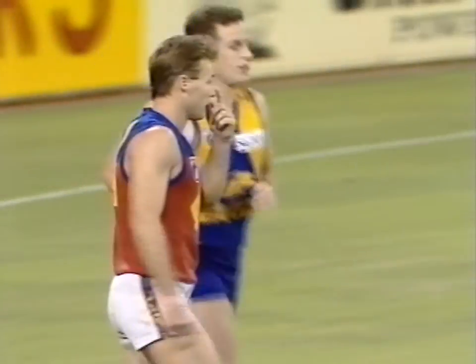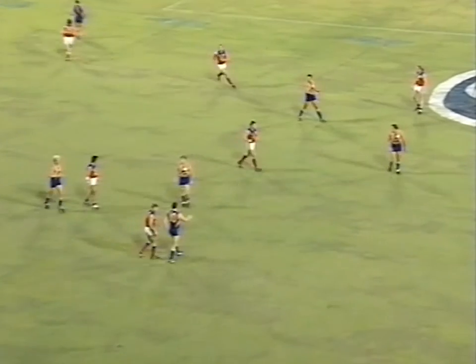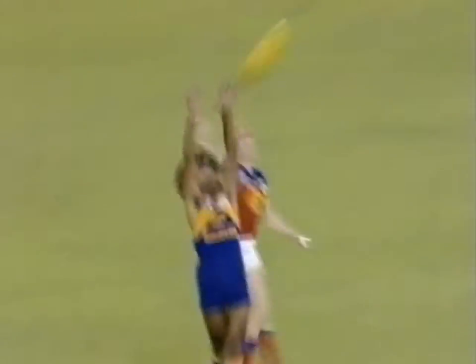The Eagles are going to have to share the ball around that forward line. It's very short, so they have to do a lot of leading. Too many tall players there to take overhead marks. Harding in front, as a result, wins it down beautifully into the path of West. Goes looking for Lewis. Over the top, Elliott.